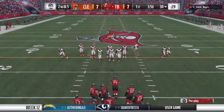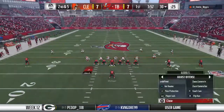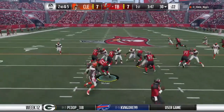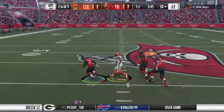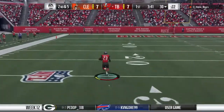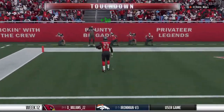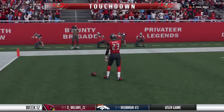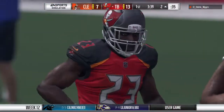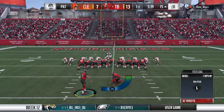2nd and 5. They run again with Michael. And running with, and look out, I think he's going to go. And he's into the end zone for a Tampa Bay touchdown. Christian Michael, his 2nd touchdown on the season. And the Bucs have taken the lead.